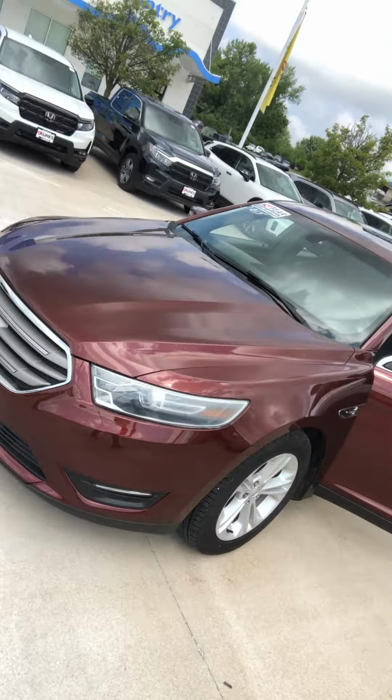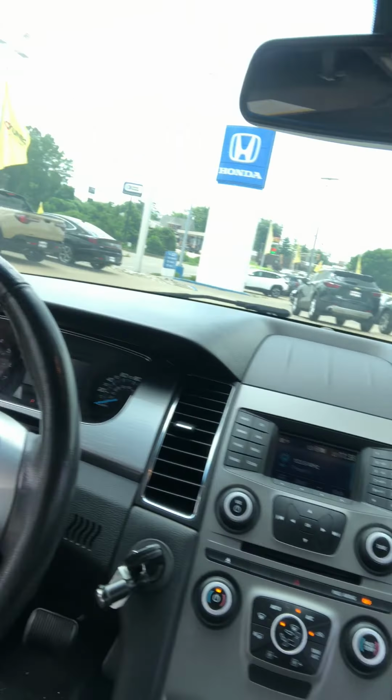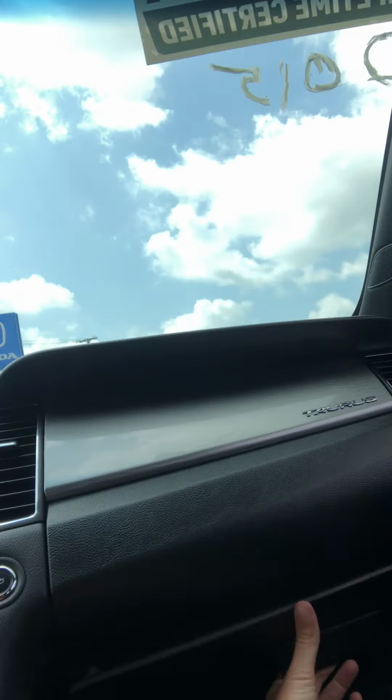It's got defrosting side mirrors, so it's going to be super, super safe in winter. It's got the Sync system on there with a backup camera. The AC works great. In there, it's still got its original manuals, which is a good sign of a great owner. The floors look nice.